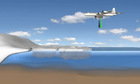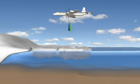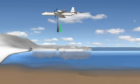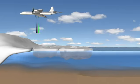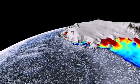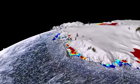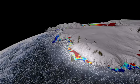But back to why we're here. We need to get a better handle on the bathymetry below the ice shelf. Basically, the shape of the ocean floor below this floating ice tongue. The shape will help us calculate the circulation of the warm water, well, comparatively warm water, that's eating away at the ice shelf from below.